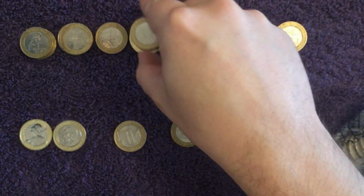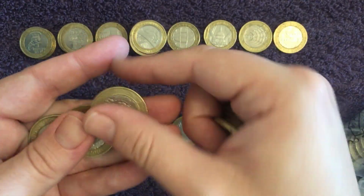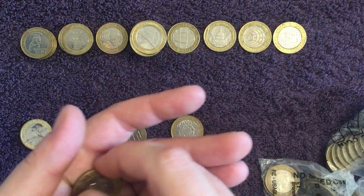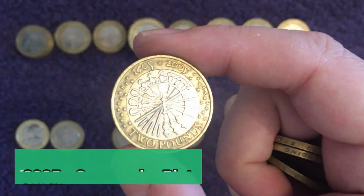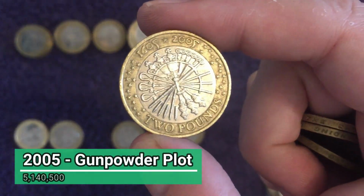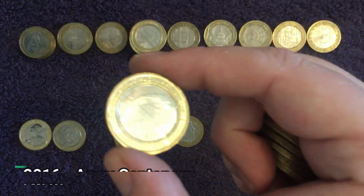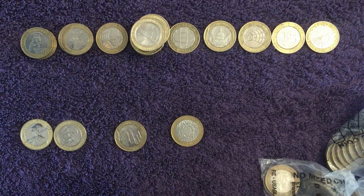There we go, another army centenary. Absolutely stacking those up. They will all go back to the bank. Very, very common. Come on, where's all the Commonwealths? Where's all the Olympic handovers? King James Bible, anything. There's the gunpowder plot. We've not seen that yet today, so adding to the variety of finds, we don't mind that. Pop it up there on the top row. Another army. Absolutely tons of those.